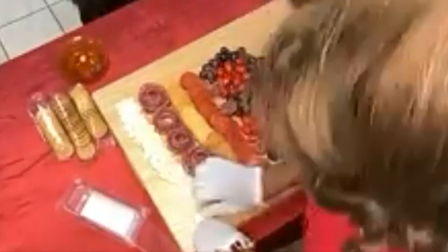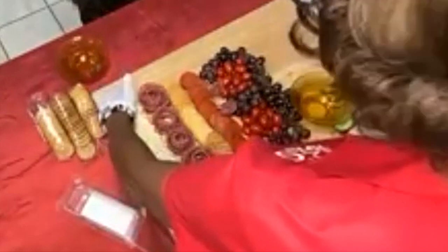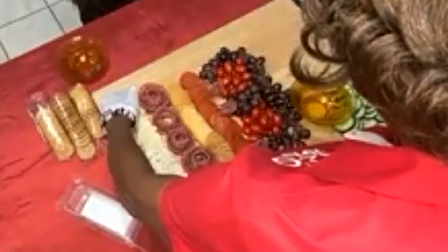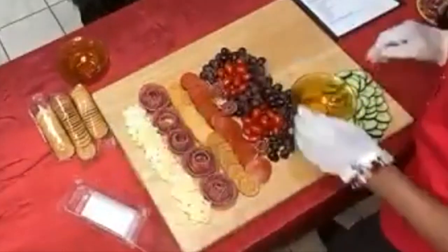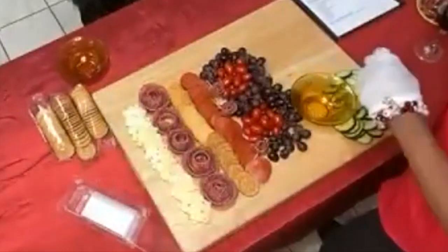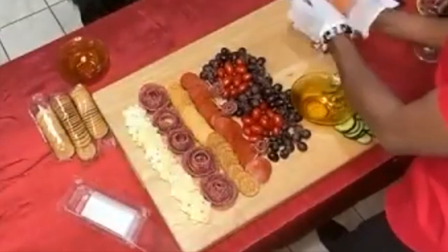Okay, so now we've got our pepper jack down. Show my face since I didn't have it on. I'm enjoying it. Thanks for having me. You are welcome. We're gonna do our carrots over here.